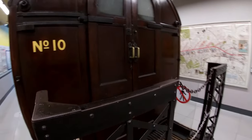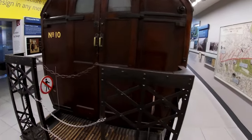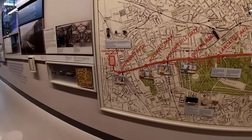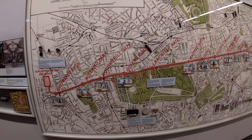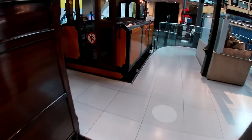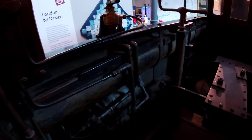I'm talking about over-engineered. It looks like a tomb, doesn't it? The Central London Railway. Oh, okay. The CNSLR. Oh wow, yeah, look at this. Oh, look at that. Look at the gearing. That's absolutely stunning.